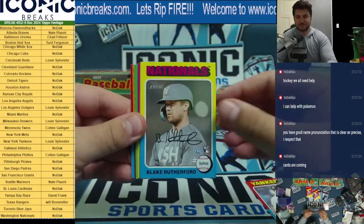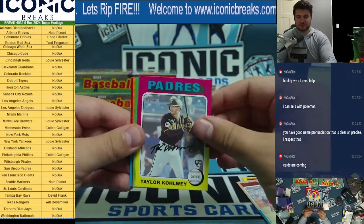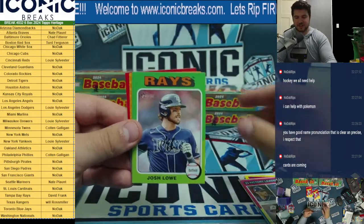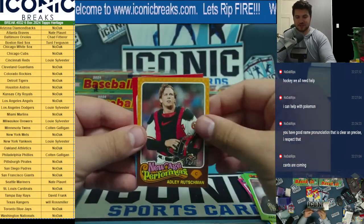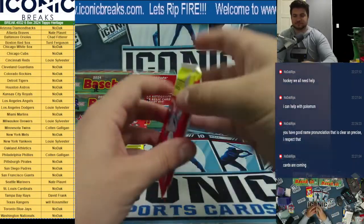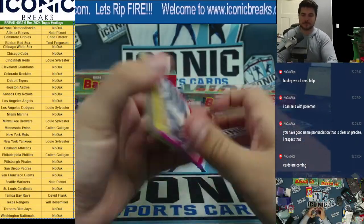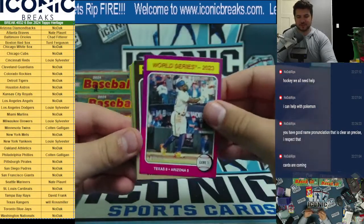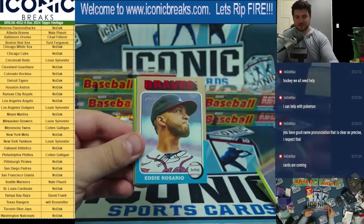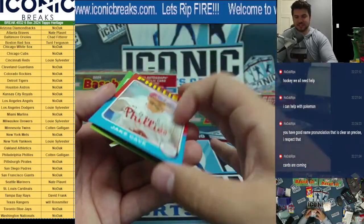Volpe, Rutherford, Alejandro Kirk. That's an interesting looking card. Cole, Eflin, Bassitt, Strider, and Gallen. Josh Lowe, Suzuki, Adley Rutschman, and Yandy Diaz. Adolis Garcia, what a dog. Tristan Casas, Corbin Burnes, new O. Christian Walker, Eddie Rosario, Max Kepler, Drew Rasmussen, Jake Cave.